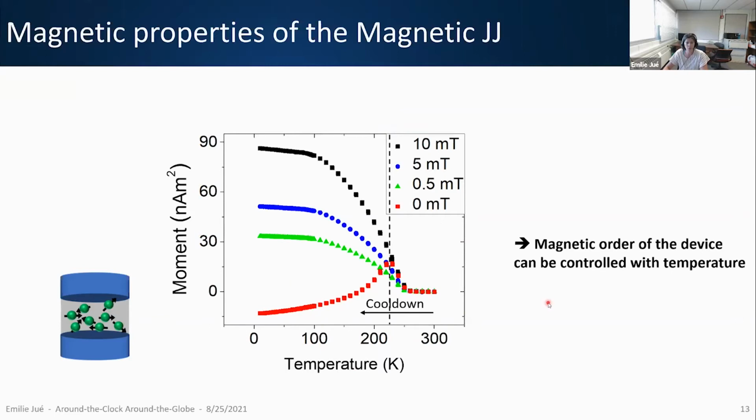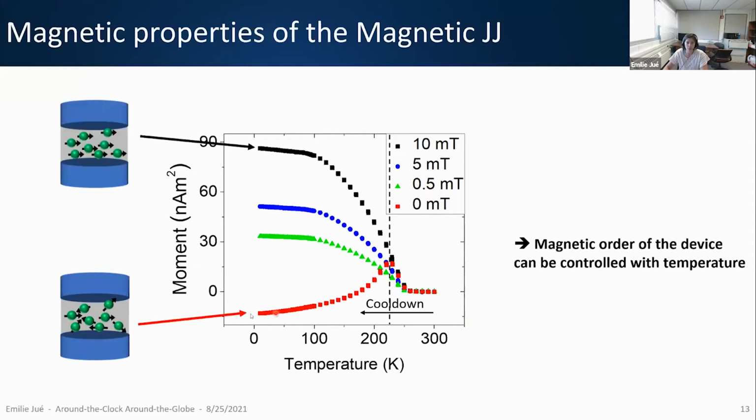So we now repeat the measurements in the presence of a magnetic field. And in this case, we observe that the magnetic moment at low temperature increases with the value of the magnetic field, which means that we are ordering the clusters magnetically. Here, the minimum magnetic moment corresponds to a disordered state with the cluster magnetizations pointing in random directions, whereas a high magnetic moment corresponds to a highly ordered state where the magnetizations of the clusters are all aligned. So the main takeaway of this slide is that the magnetic order of the device can be controlled with the temperature.